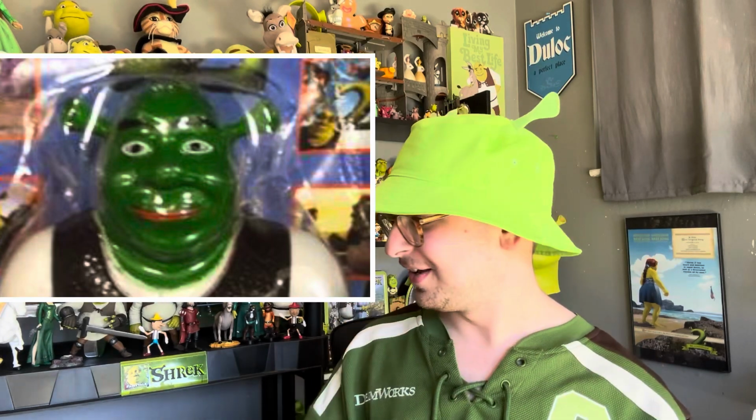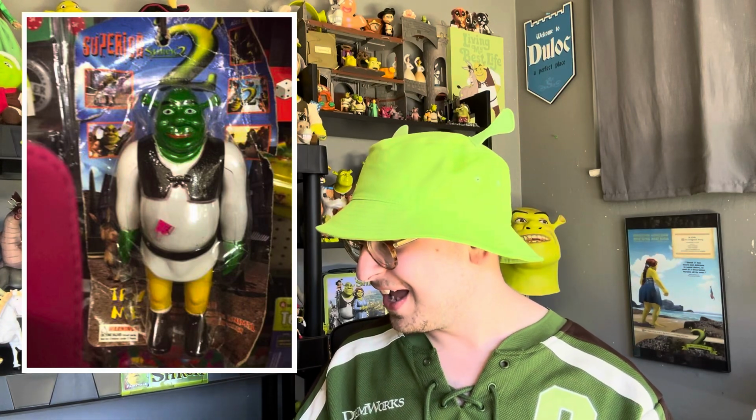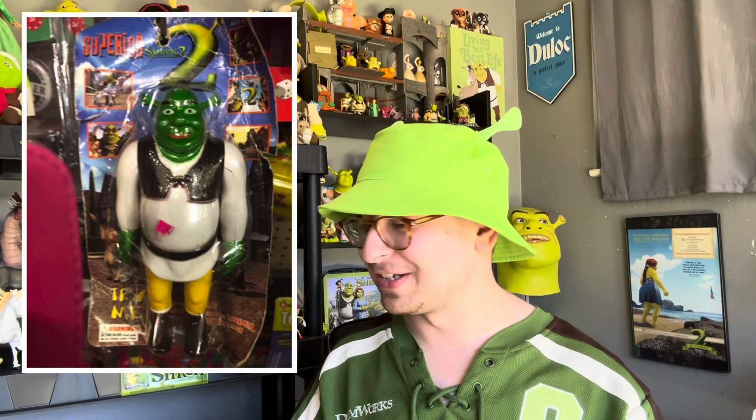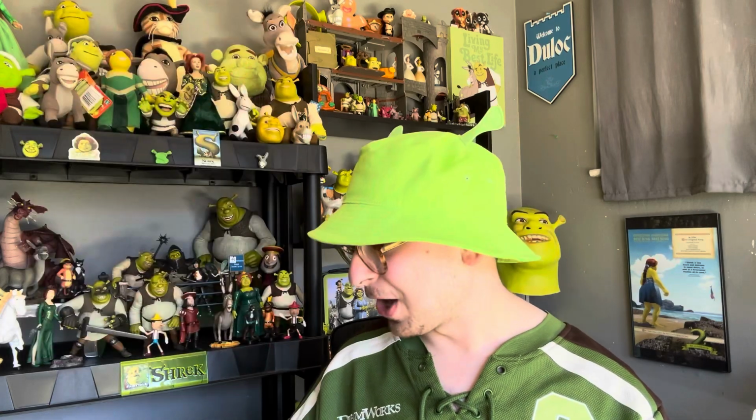But this Shrek is great. I love the triple chin. He's sculpted with a lot of detail on his chin. He's got detailed jowls. I don't know how to explain it. The costume looks pretty good. They got the vest, they got the pants. It's so great, and it's just charming. This figure is charming. I like it a lot. That's a winner.